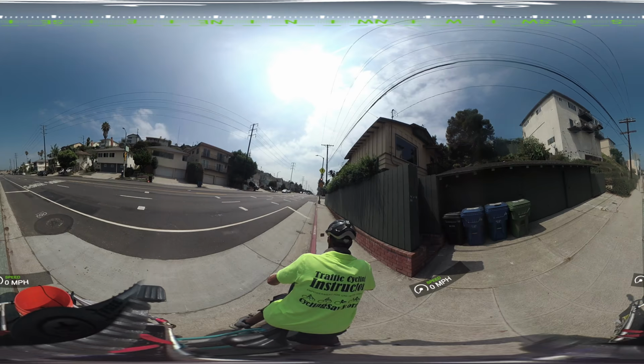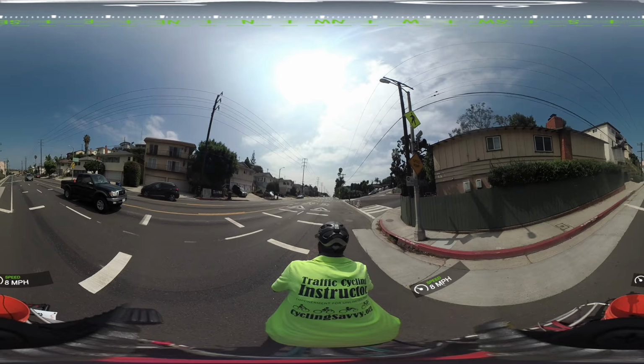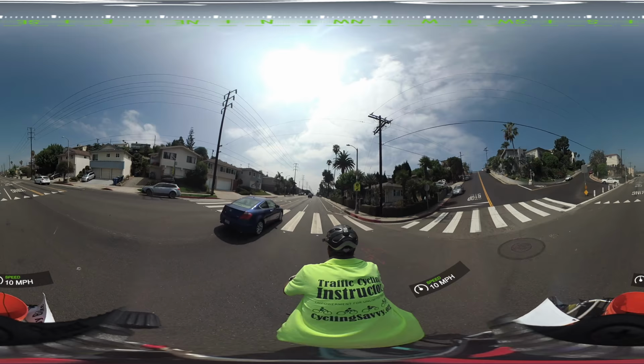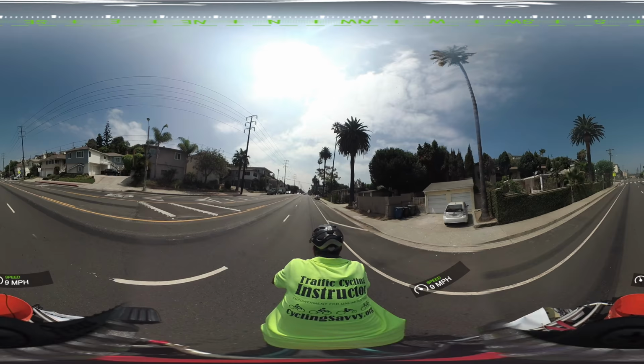We've got two lanes, so I am going to control this right lane. And we're going to head over to Manchester Boulevard. And we'll talk more there about the three faces of Manchester Boulevard.